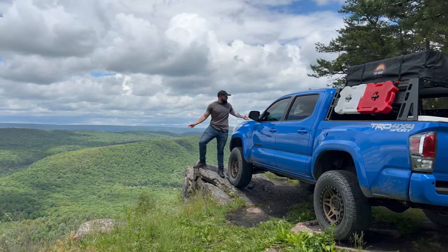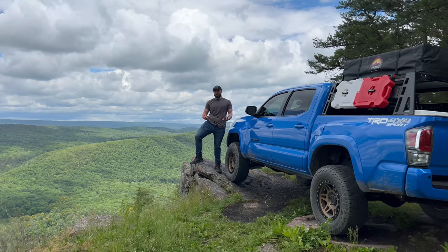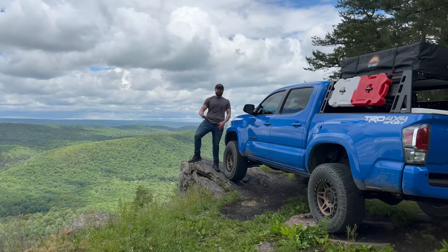We thought about camping here. It's not on a list of camp spots, but I feel like people have camped here before, so we might come back and camp here one of these nights.